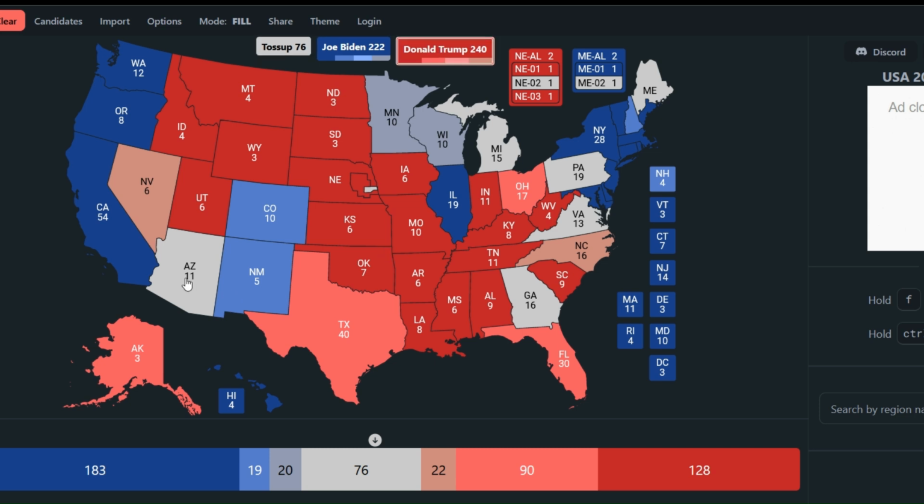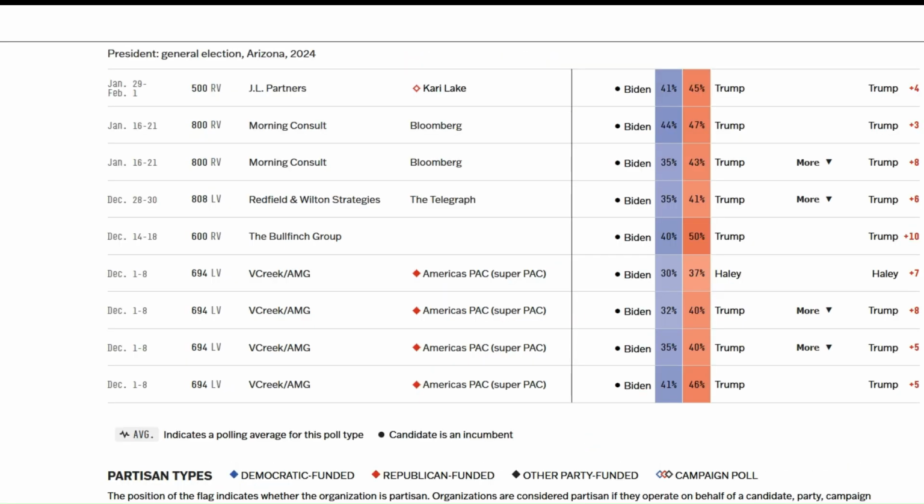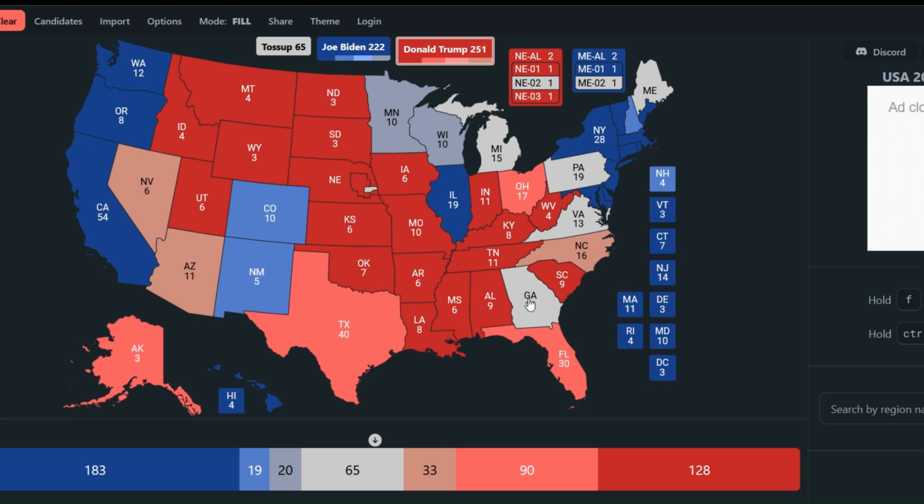But moving on here, the state of Arizona: Trump will win the state of Arizona. He is in the lead in a majority of these polls, and he's ahead by relatively large margins. Obviously, there are issues like the border crisis at the southern border, stuff like that, obviously deflecting from Biden's popularity.